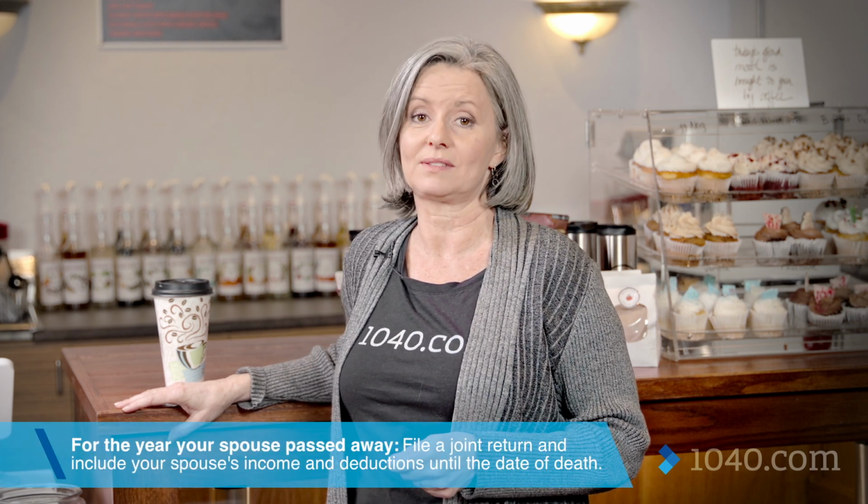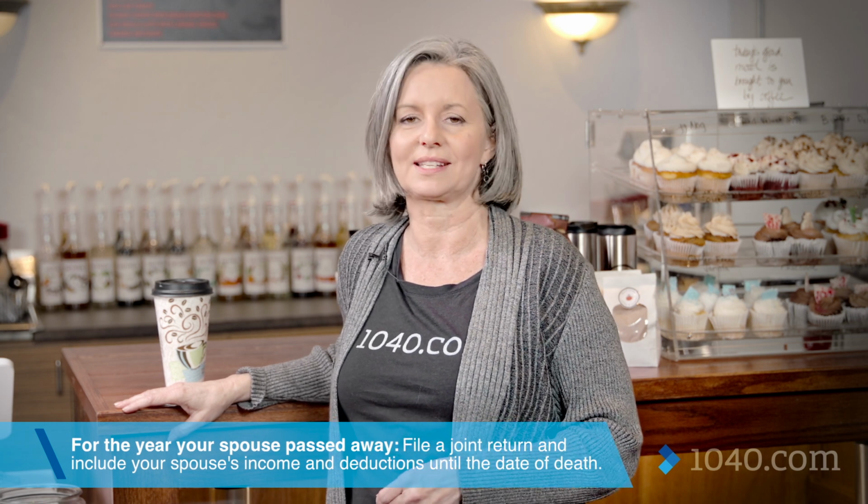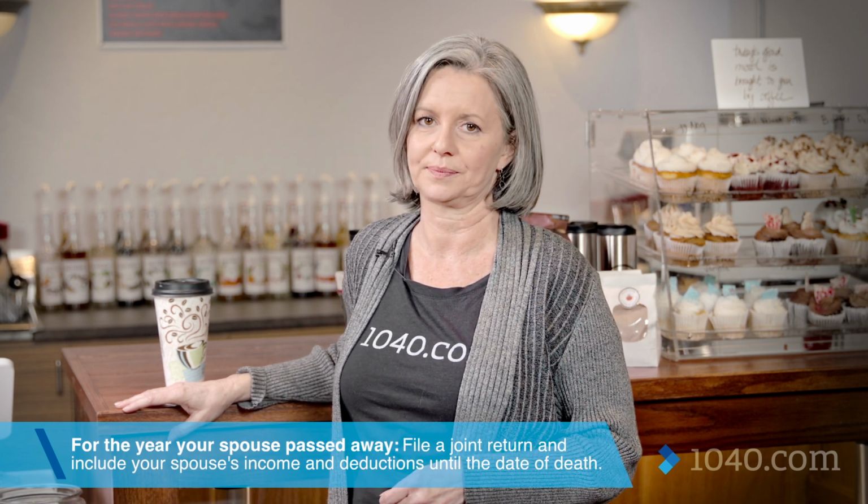For the year that your spouse died, you can file as married filing jointly so long as you don't remarry and the executor approves the joint return. Make sure to include your income and deductions for the full year and your spouse's income and deductions until the date of death. Also, be aware that you as the surviving spouse may be liable for any taxes owed by the deceased spouse that the estate can't pay.